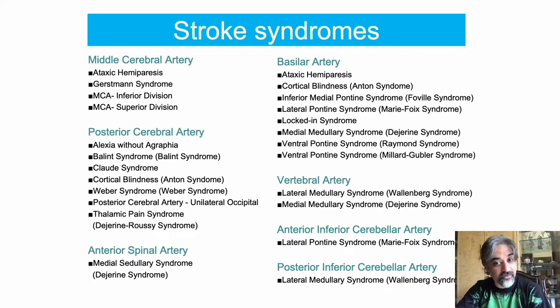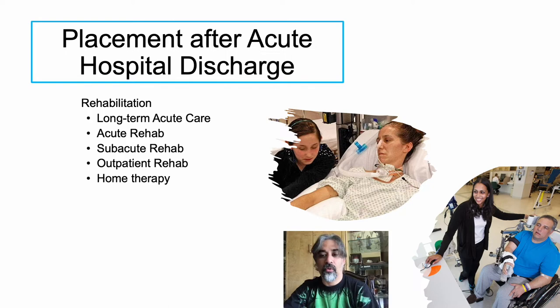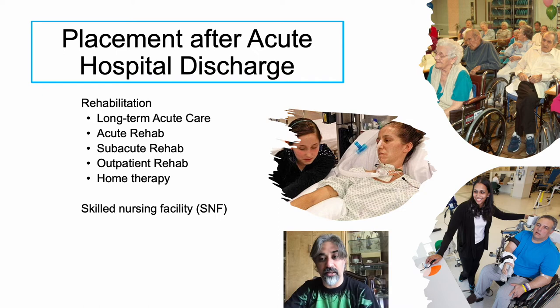The majority will start in an acute care hospital and then be transferred to a facility such as acute or subacute rehabilitation. Or they'll be discharged to home with outpatient therapy or a visiting therapist. The rehab units are sometimes located inside the acute hospital, but often are found as separate facilities. Subacute rehabilitation similarly may be standalone. Or they may be housed within a skilled nursing facility. These have many names, but most people know them as nursing homes.